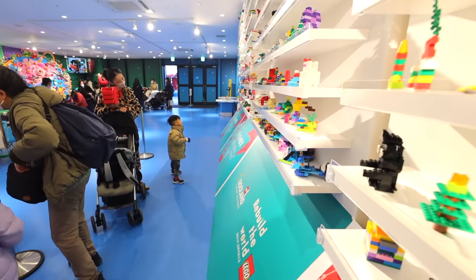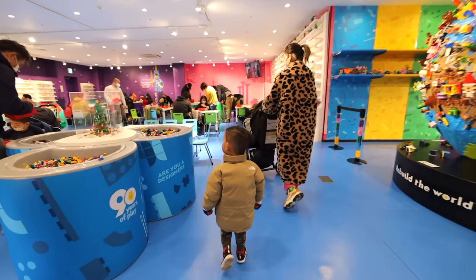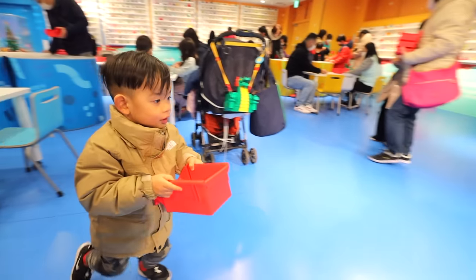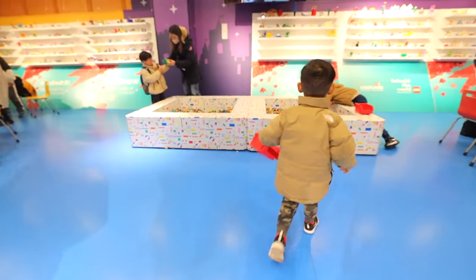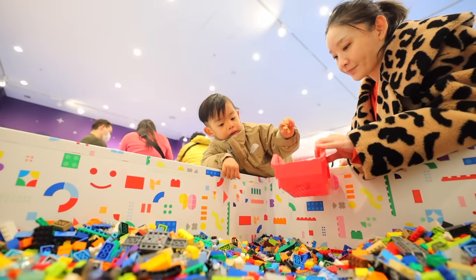So Legoland has three workshops to build Legos all inside of the park, and this one, Rebuild the World, is the only one that takes walk-ins. Again, perfect for all ages. Kids can get super focused on their creation while parents can take a short break, or if like me, also get super focused.